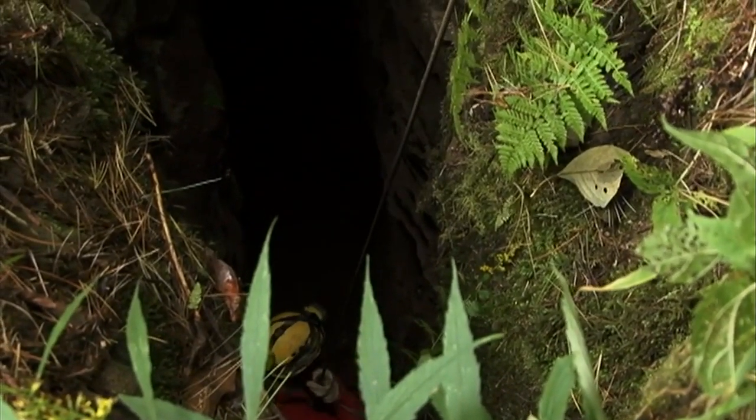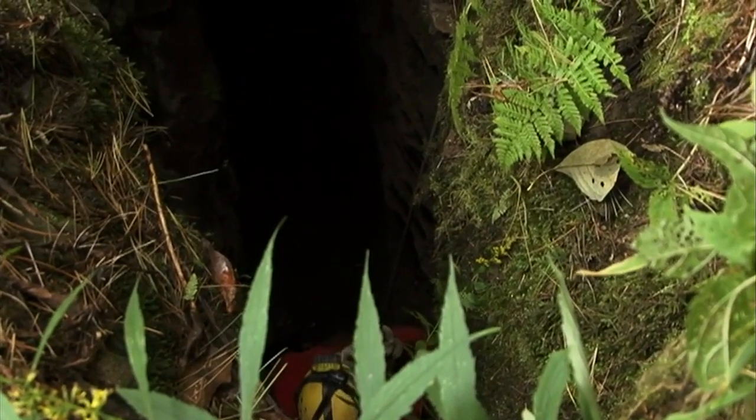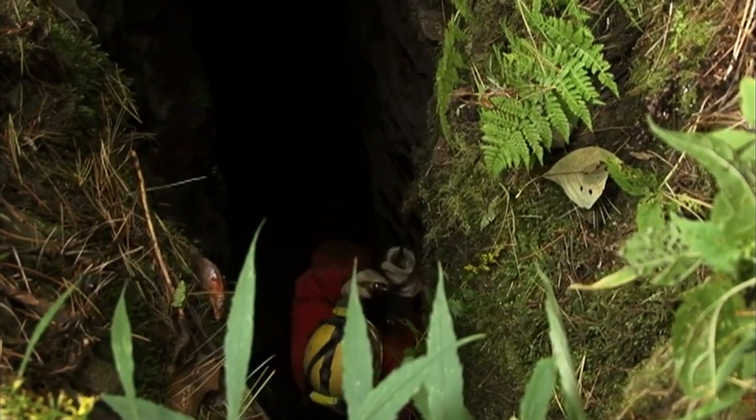Ascending! We can't tell you where Thunderstruck Cave is. The landowner wants to keep this private, but they are working with the Nature Conservancy to protect it.